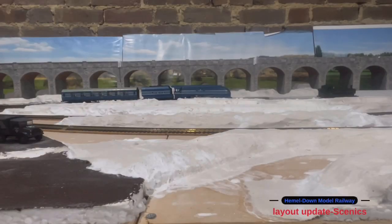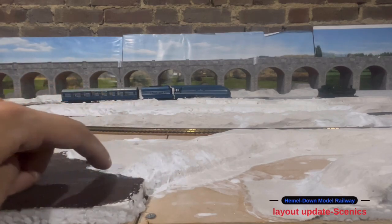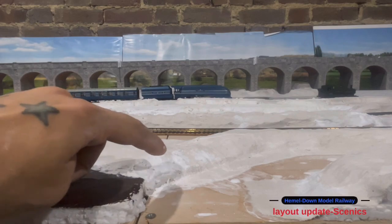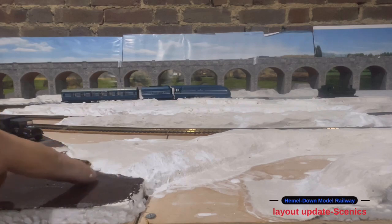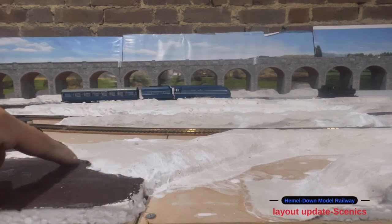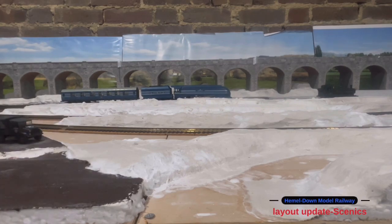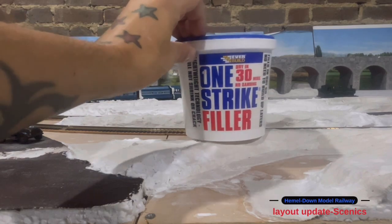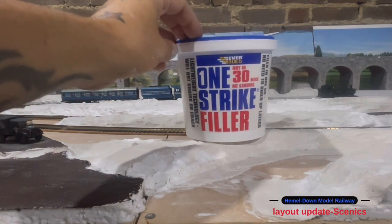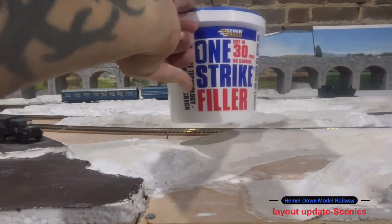I thought I'd just bring you over to this section here. And what I've been doing is using a little bit of filler just to plug any gaps and start to make the embankments, and then also to join these pieces all around in this edge here. I've still got a little bit more to do, but what I've been using is some stuff that I found online, and it's only £3 a pot, one strike filler. So it's dry in 30 minutes. It's really lightweight stuff.